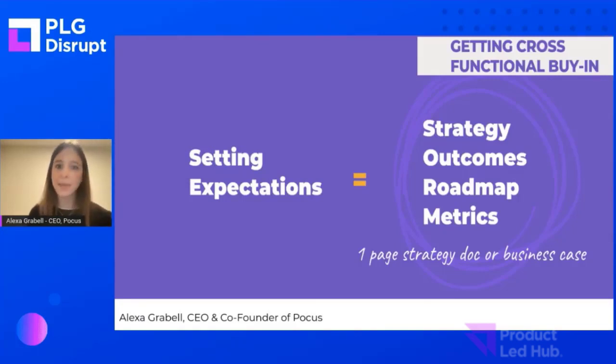All right, next important step is getting cross-functional buy-in. So it is really, really important that you set expectations up front of implementing a product-led sales strategy. This is not just a set it and forget it. One day you wake up and you decide you're going to be product-led sales, whether you're layering sales on top of PLG or moving from traditional sales-led to PLG. This is a big company shift, which requires a lot of buy-in from folks across product, marketing, data, sales, customer success, support, etc.